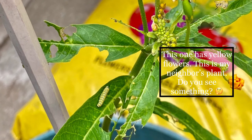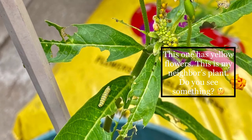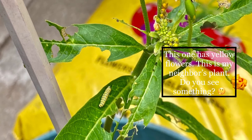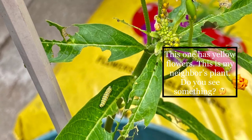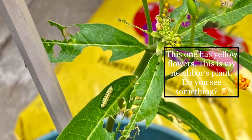Tiny caterpillars beginning their journey on my neighbor's milkweed plant. Isn't that awesome? Thank you for sharing, Betty. Yay!